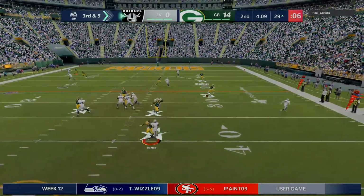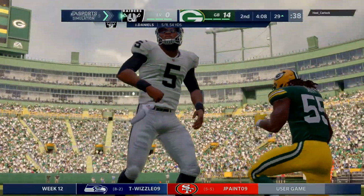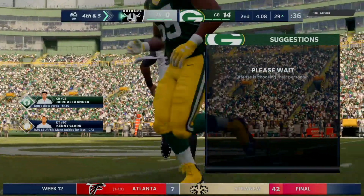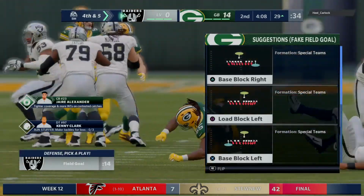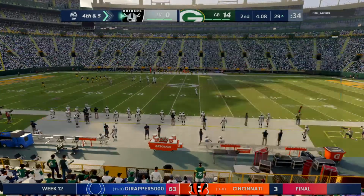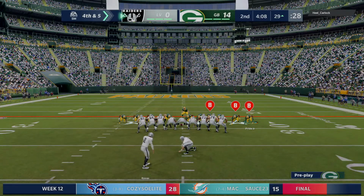Now a shotgun snap as they'll look to throw. Green Bay up to the task there in coverage and forcing a 4th down. I tell you, Brandon, this defense is playing with some confidence. Haven't allowed a point yet. Flying to the football. It's almost 11 to the ball. Another nice job there to force an incompletion.